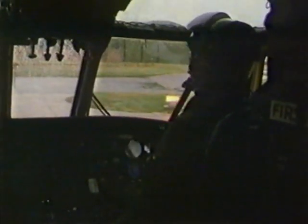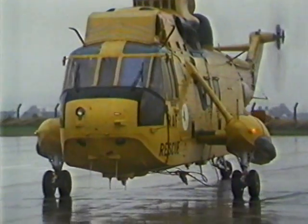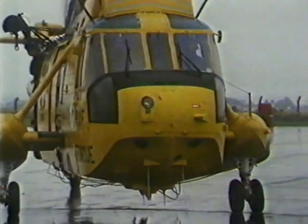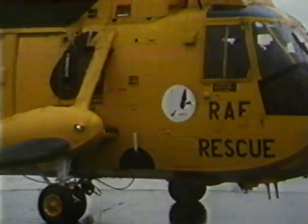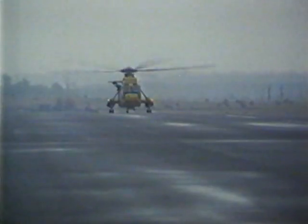Listening out. Okay, we're going for the runway itself. Okay. The weather's quite a bit better now. Thank you. 137, clear takeoff, surface wind 300 at 5. Take off, please. We've got clearance to take off. Rolling takeoff.